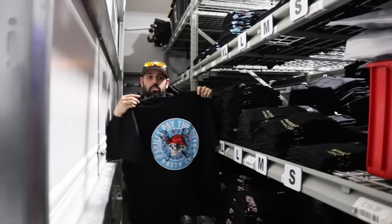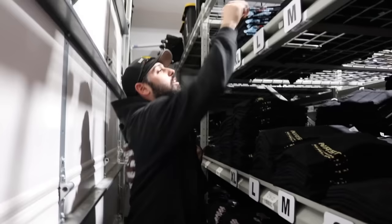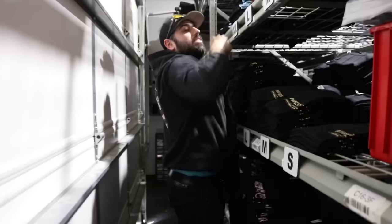This is gangster. Yes, that is some. This is 2X. Damn, we got larges? Nope, different shirt. Black sheep shirt. Damn it, we're sold out. Well, that really hurt my feelings.